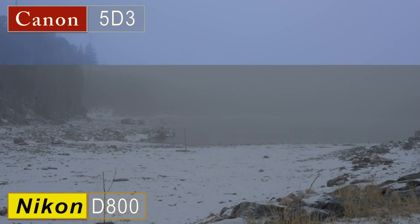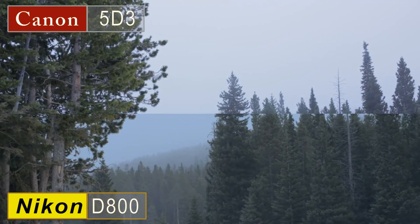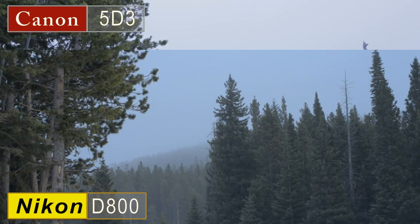When it comes down to it, I think it would be really difficult to do a shoot with both the Canon and the Nikon, because I think in post you'll be pulling your hair out trying to get the colors to match.